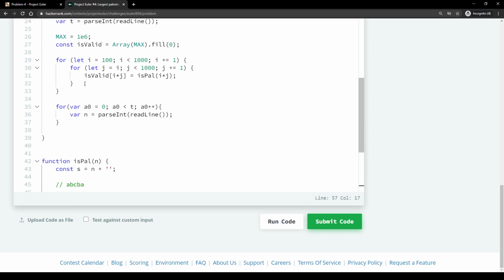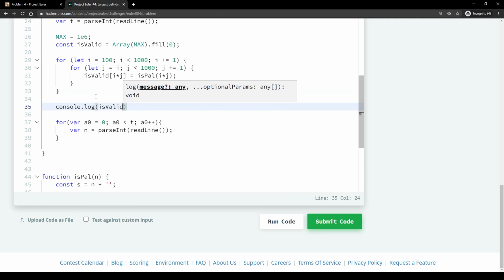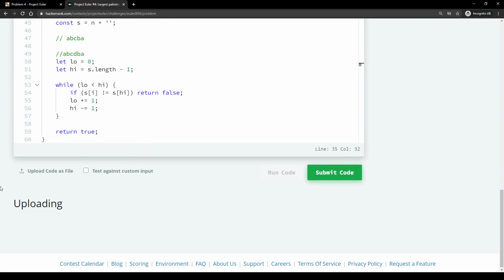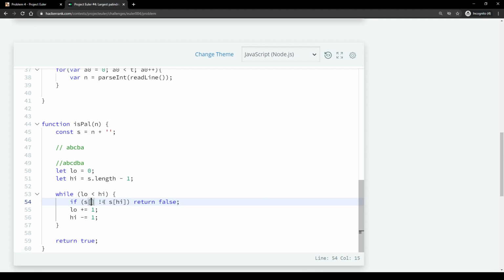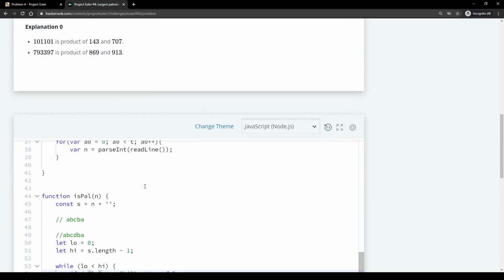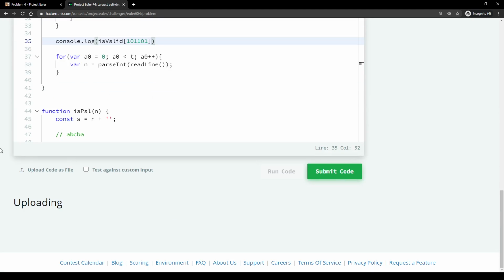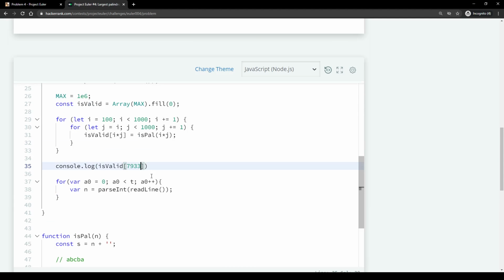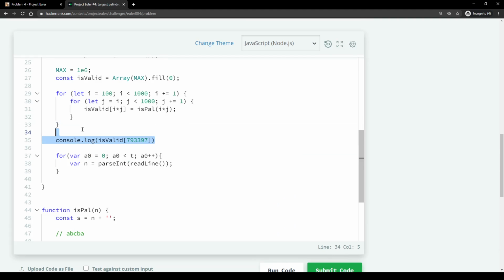So now we have all the valid numbers here. So let's just check if the given number is valid, right? Is valid. I think 101101. Yep, and 793397. We'll check it later. Generally, it's a good idea to have a function which returns this value so that it's natural to read. But yeah, so it is true. And 793397, it's also true. So it seems to be working. We will see if it fails, then we will correct it.